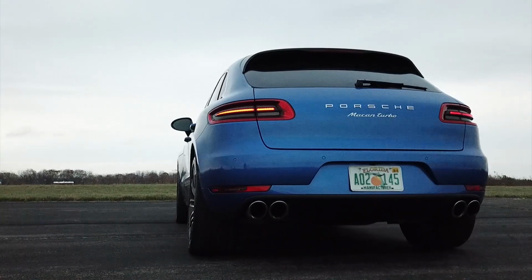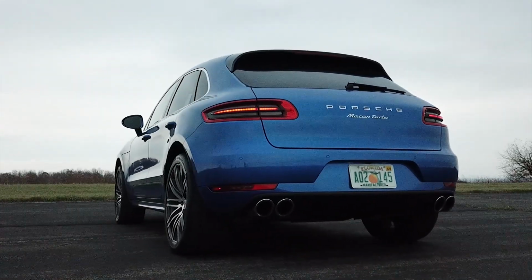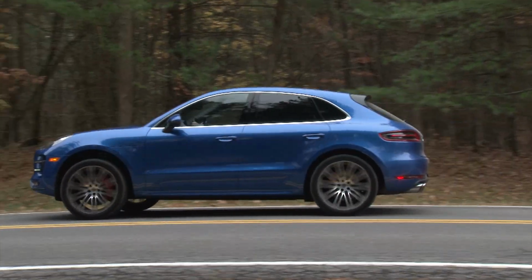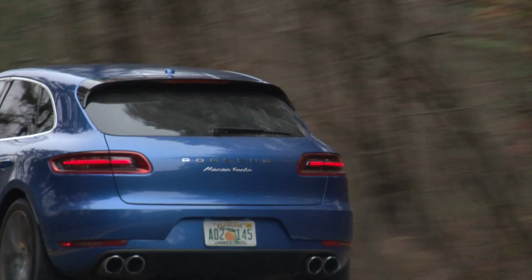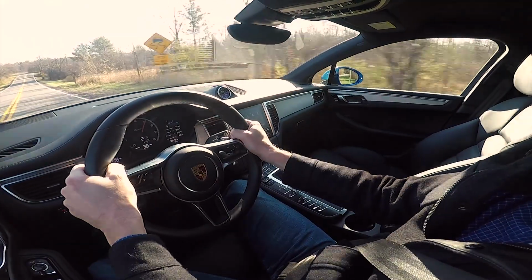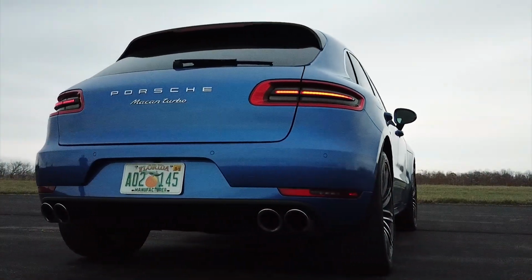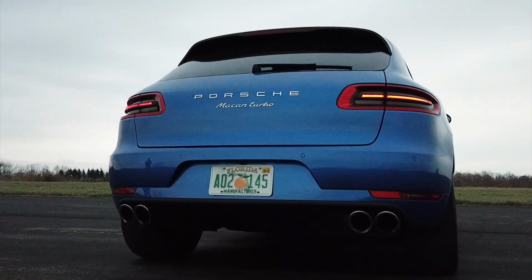And new for this year is the Macan Turbo with Performance Package. The new range topper delivering 440 horsepower. Maximum torque has also been ratcheted up to 442 pound-feet. Larger brakes and a sportier suspension calibration round out the other key ingredients.